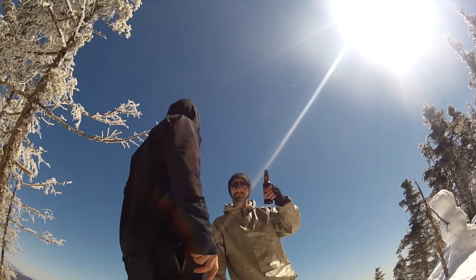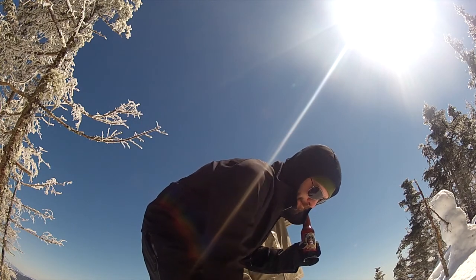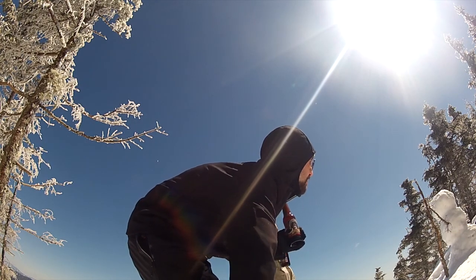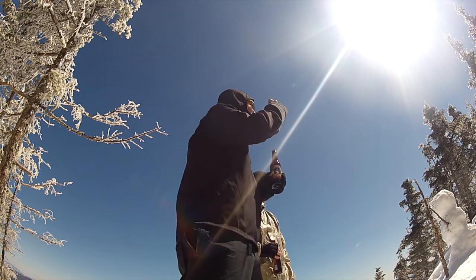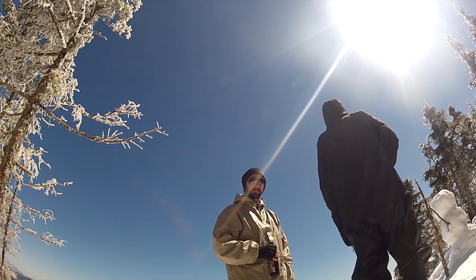Well, on top of the mountain, we decided to have a beer. We had ourselves some Woodstock brews from the day before. My friend Nick Paradis is a local musician, artist, and hiker.